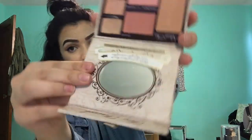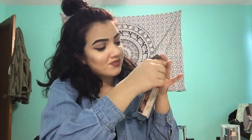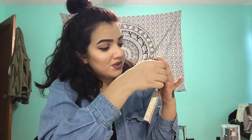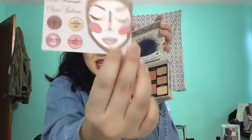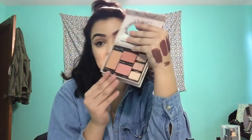And in here, it comes with these little cards. So just pull one. Are you going to let me pull one today? Okay. It says just pull one, and it also tells you how to put on everything. So if you're trying to get into makeup, I highly recommend you get this. Definitely sign up to Too Faced so you can get notifications when stuff is on sale. I did get this when it was on sale.